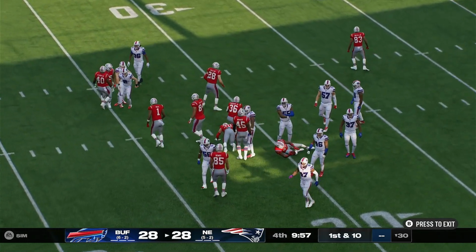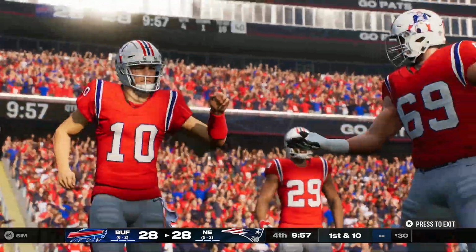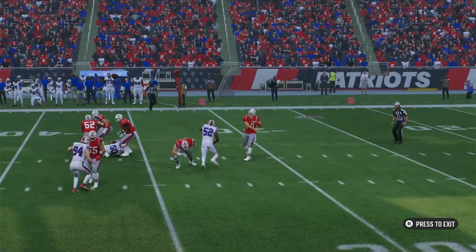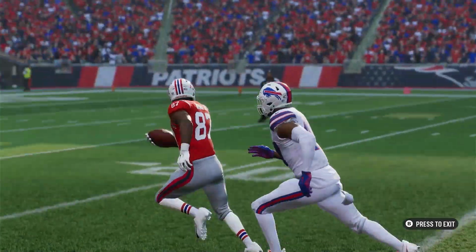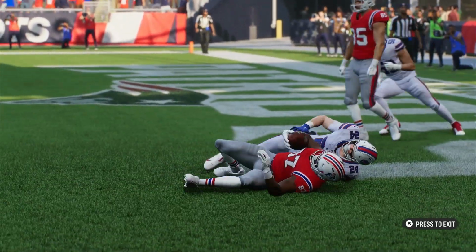And a nice return sets him up pretty good here right at the 30-yard line. The Patriots offense and Drake Maye headed back onto the field. And we'll take you through some of the highlights here. You'll notice he had a hand in a lot of them so far. He's got this offense rolling right now.